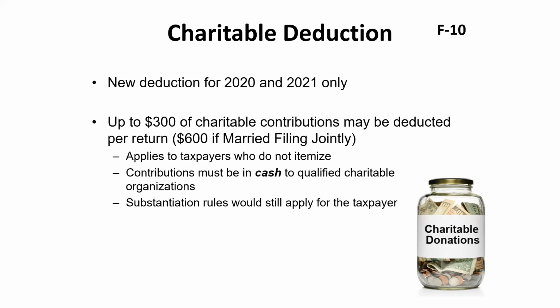So for taxpayers who do not itemize deductions, and quite often in VITA, we do not have itemized deductions, we will be talking about who can qualify for itemization immediately after our break this evening. But they can take up to $300 of charitable contributions per return. Now, if you're a married filing joint return, you can take up to $600. That's a change from the prior year. Last year was only $300 per return. This year, you can actually take up to $600 if you're filing jointly.